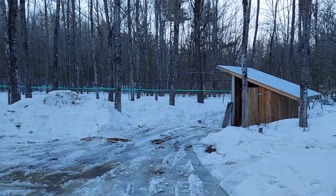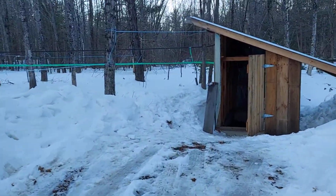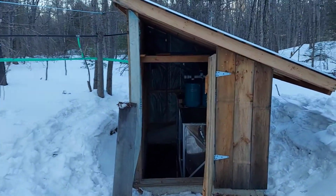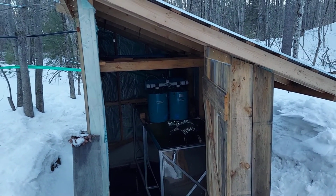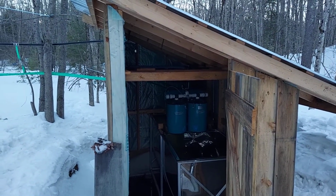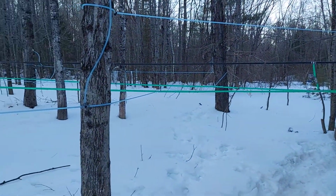Just want to do a video from down here on what we call the meadow sugar bush. This is a little releaser station. I haven't tallied it up, but I think it's going to be over 500 taps. Roughly 500 taps come into this station. We haven't finished the shed yet, so excuse the mess.